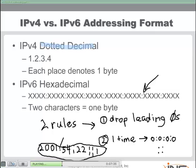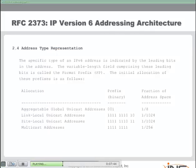So the addresses can be shortened nicely, and that's important when you have a 128-bit address. You want to be able to represent these addresses as succinctly as possible. Now, notice that there are different addressing architectures in use here. Same kind of concept as we saw in v4. Things like they took the first 3 bits and they forced them to 001 for the global unicast address space. So when an address begins 001 in IPv6, it's part of your public internet addressing.